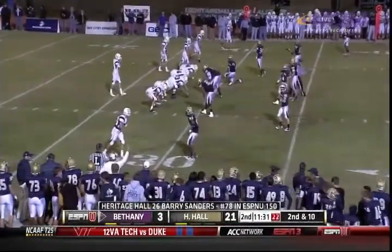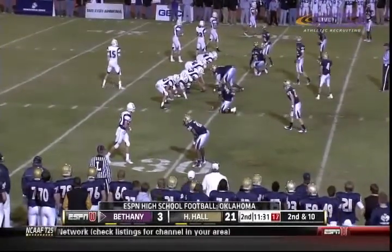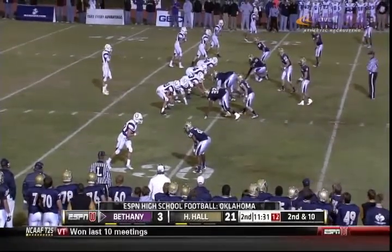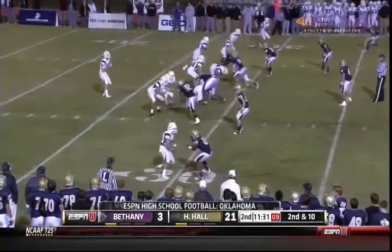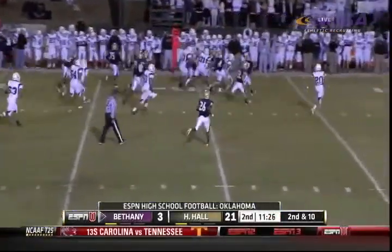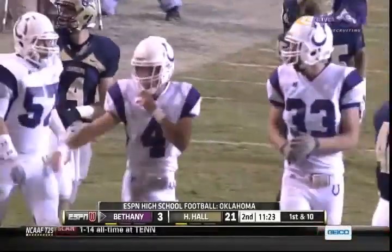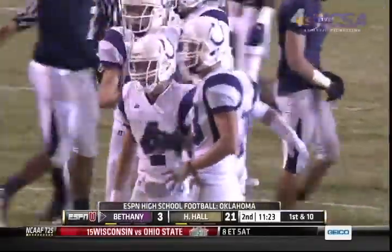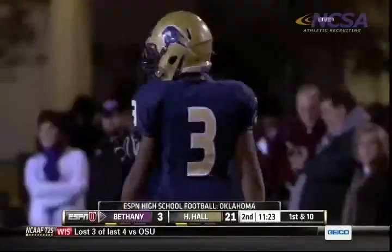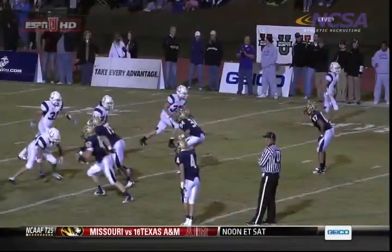Second down and 10, empty backfield here for Bethany. Claiborne, the quick pass to the sideline, completes it to Grayson Hawes. Hawes picks up the first down. Tackled by Sterling Shepard, a 13-yard completion. Grayson Hawes is considered the biggest surprise of the year for this Bethany team. He made a great play right there, most notably not wasting any time getting upfield after the catch.